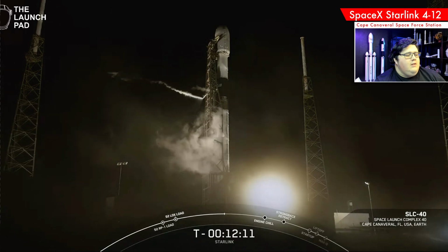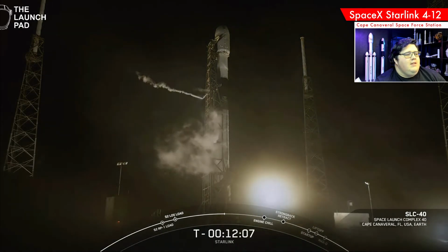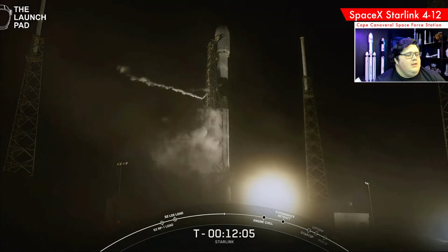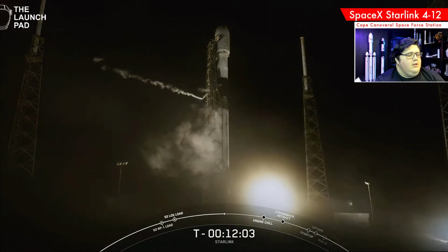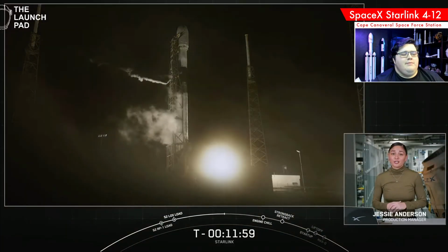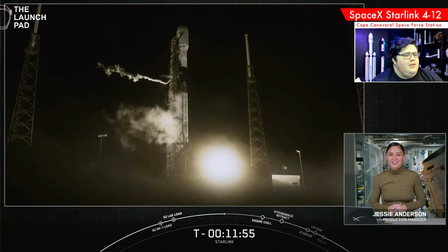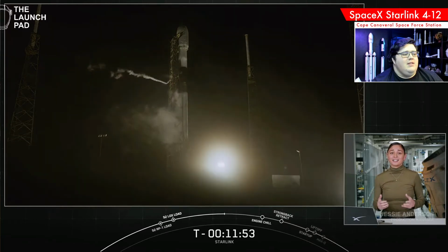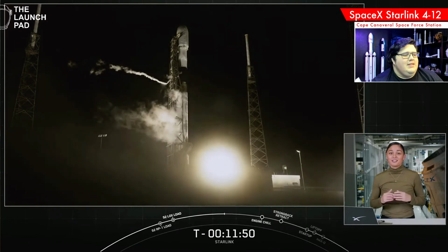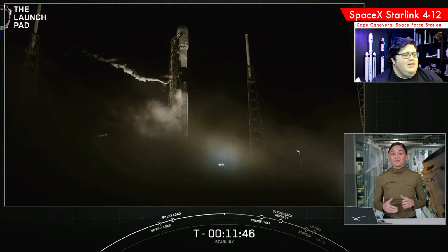Saturday, March 19th, and you're looking at a live view of Falcon 9 as it awaits its 12:42 a.m. Eastern Time launch from Florida's Cape Canaveral Space Force Station, Space Launch Complex 40. My name is Jessie Anderson, and I'm joining you tonight on the West Coast from our headquarters in Hawthorne, California. Thanks for joining us for our 42nd overall Starlink launch. This also marks SpaceX's 11th launch in the first 11 weeks of 2022.